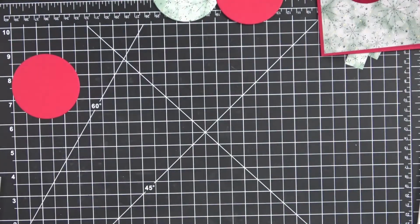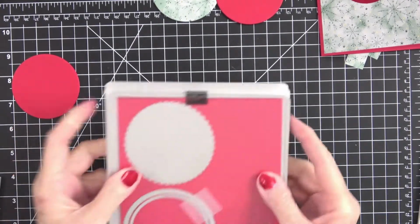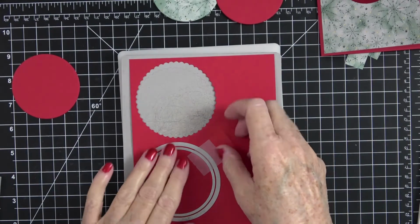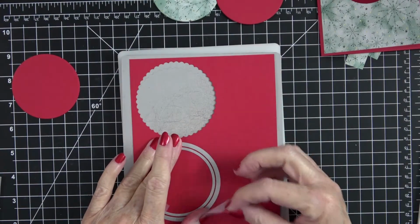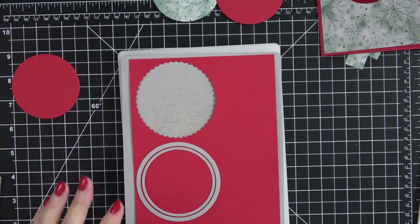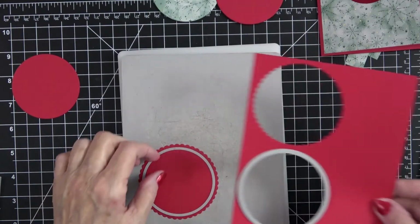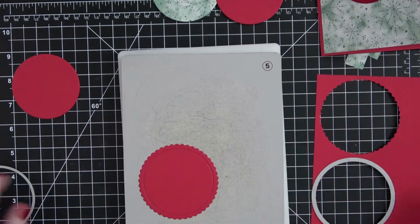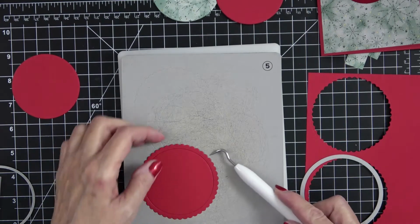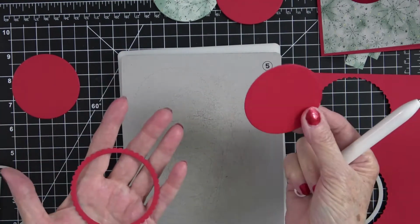So I do need one more, so I'm going to push this through, and then when I bring this back over, we are going to pull this up and this, and then I'm just going to lift my paper and my dies. Now I'm going to use just a little something to help me lift that, and there you have that beautiful frame, and we have another circle.